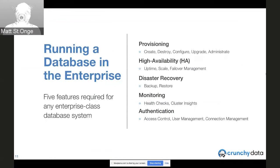Monitoring, being able to anticipate problems before they happen, having health checks on your database, being able to see how much of your RAM is actually being utilized. Is a particular query pegging the CPU, and can you fix that?